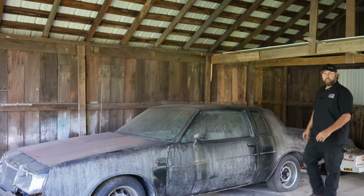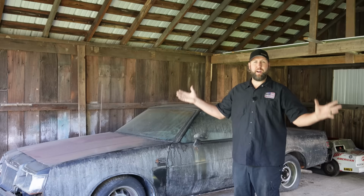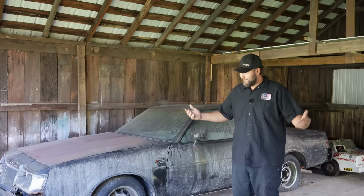Now, for me personally, Grand Nationals have been on my bucket list since I was a kid. As you know, I'm a huge Buick fan, and these absolutely shattered the mold and basically forced the automotive industry to go into a panic for about a decade. These bring a pile of money in excellent condition, or even fair condition, hence why I bought this one. It just is what it is. I actually bought it sight unseen. Well, I saw a couple photographs and, yep, take it.